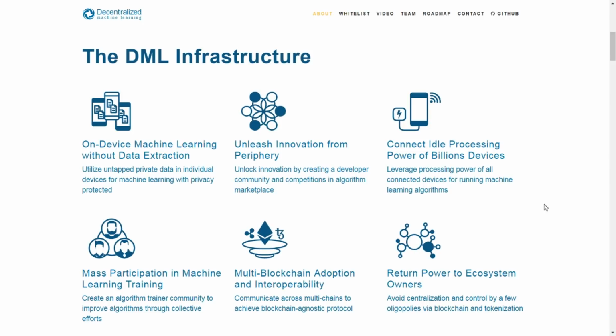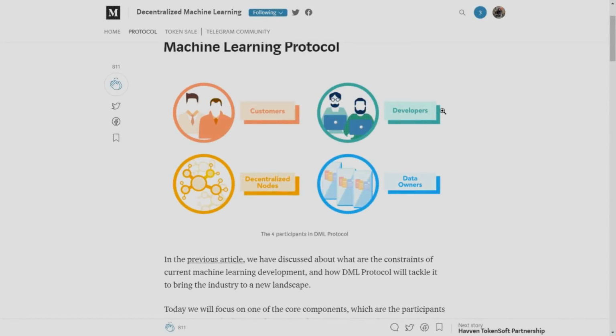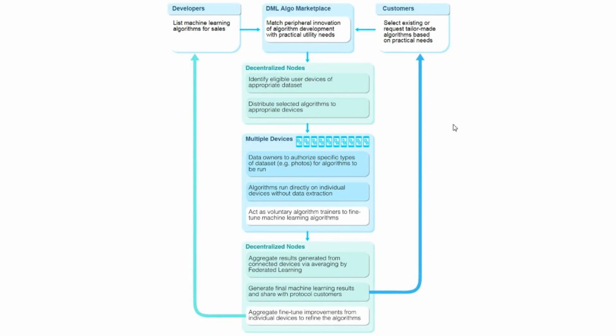Also, they're going to return power to ecosystem owners. So obviously we understand the limitations of the centralized systems, and they are going to allow everybody to have a say, have control of their data, and also whether their device is accessed, and what data is actually being accessed on it. So these are the four participants in the protocol. You will have the customers, the developers, the decentralized nodes, and the data owners. So let's have a look to see how they will interact together and what they are going to be doing on the protocol. So this is a nice infographic of the workflow and how it's going to work.